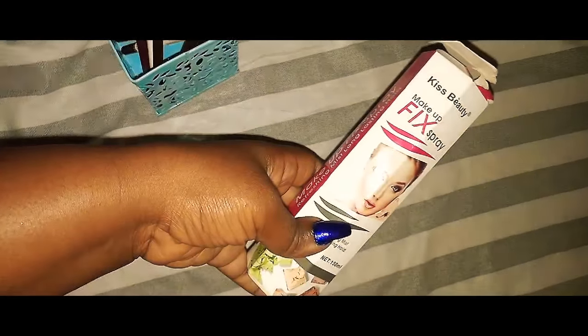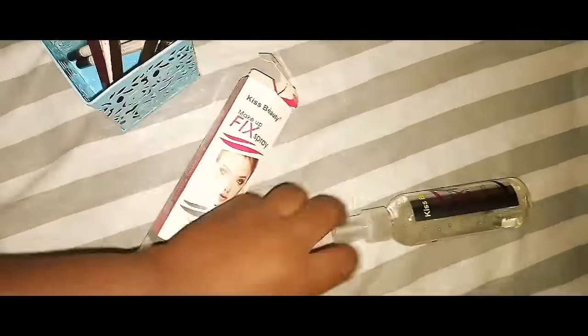What else? I think this is color 3. That's also color 3 too, but it's way cheaper than the white ones, so you like it. Now this is a fix spray, a makeup fix by Kiss Beauty. Most times I have oily skin, so my makeup tends to run if I don't spray well. So I got that too. And I spray a lot. I am, how do I say, an extravagant person when it comes to spray.